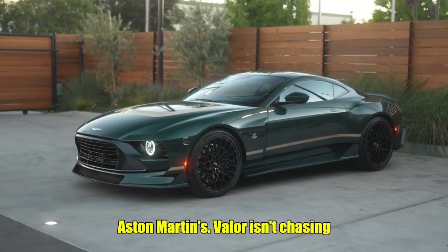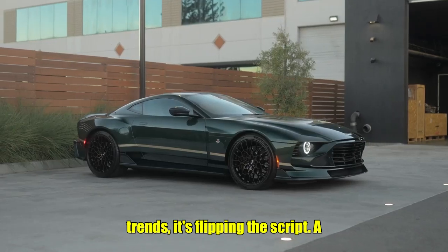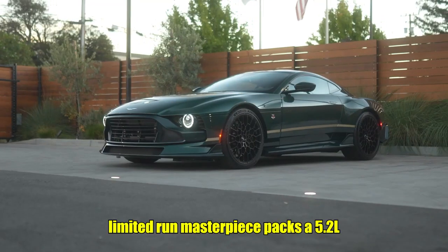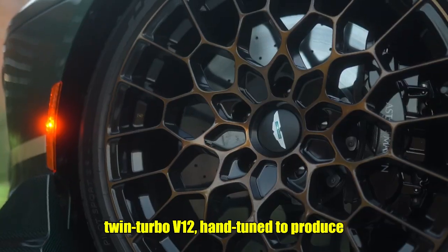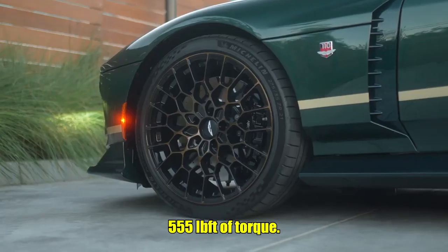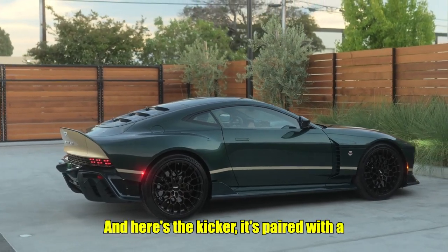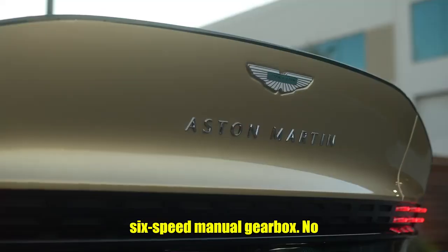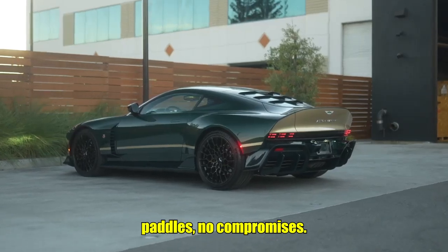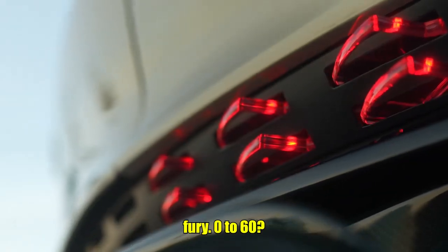Aston Martin's Valor isn't chasing trends, it's flipping the script. A tribute to raw driving purity, this limited-run masterpiece packs a 5.2L twin-turbo V12, hand-tuned to produce 705 horsepower and 555 lb-ft of torque, and here's the kicker, it's paired with a 6-speed manual gearbox. No paddles. No compromises. Just you, the clutch, and 12 cylinders of fury.